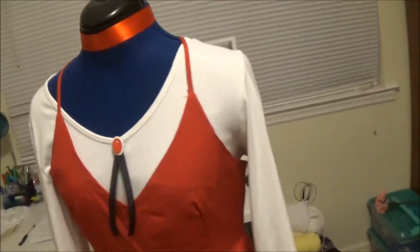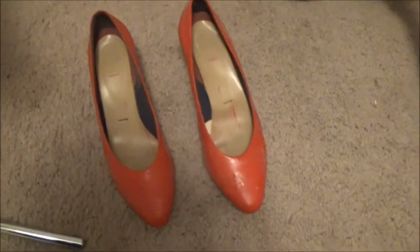And really, lastly, because Neko Musume doesn't have that many components, are these shoes. Now, I don't know if you can tell. Let me see if it shows up. I think you can kind of tell. They're kind of messed up. These were initially black shoes that I spray painted, but you can kind of see it here.